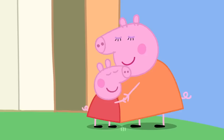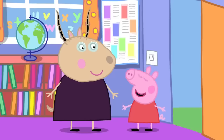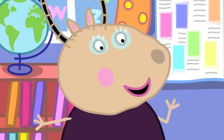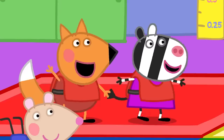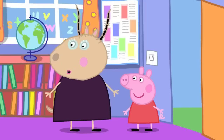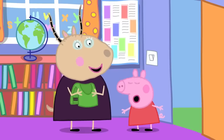Peppa is arriving at playgroup. Hello, Madam Gazelle. Bonjour, Peppa. You are just in time for a very special game. Madam Gazelle has divided the room into four colours. Red, blue, green and yellow. You can join the green team, Peppa. Here is your bib.